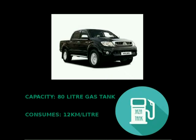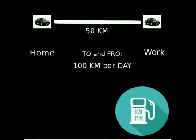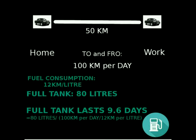Assuming you own a Toyota Hilux of tank capacity 80 liters that consumes on average 12 kilometers per liter. Therefore, the distance from home to work is about 50 kilometers. Therefore, it means daily you'll travel about 100 kilometers. On a full tank, it will take you about 9 days to fully exhaust your tank. This means you'll need to refuel about 3 times a month.